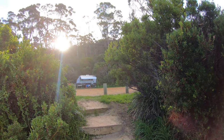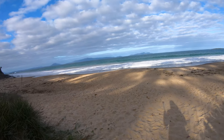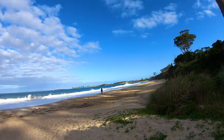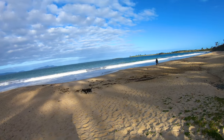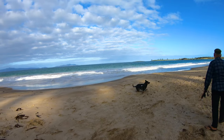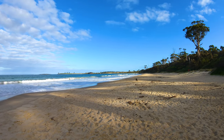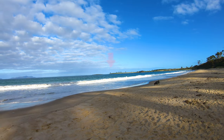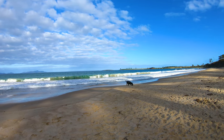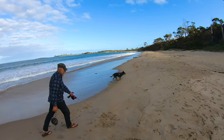Our campsite is right up here. And Ozzy has his beach again. It's just beautiful. There is a small island, and I believe you can walk out to that island when there is a low tide. Yeah, I think also. It's just beautiful, that beach.